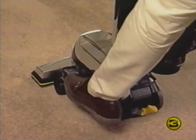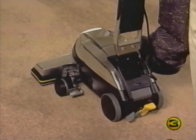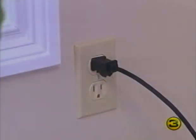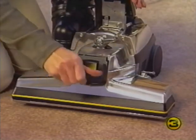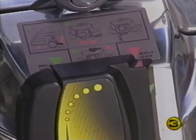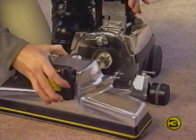To install the attachment hose, raise the nozzle. Place tech drive in neutral and turn the power off. Unplug the Kirby from the wall outlet. Raise the headlight hood and turn the belt lifter to the left, or counterclockwise, until it stops and the red arrows line up. Unlock the power nozzle and lift it off the Kirby.